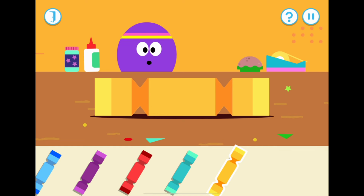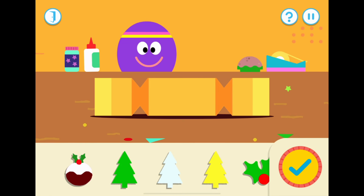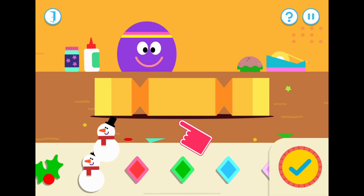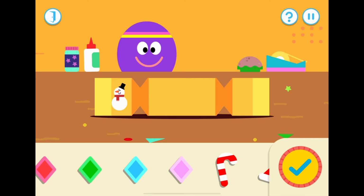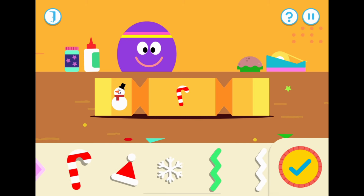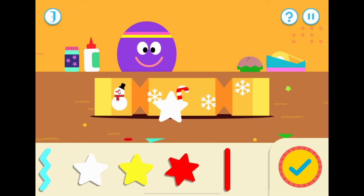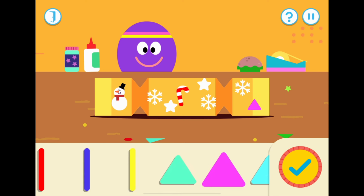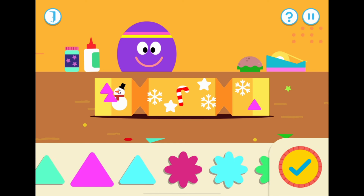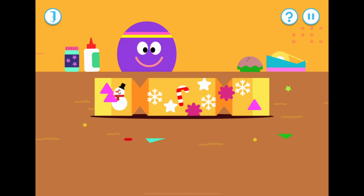Great. Oh, lovely colours. There are lots of decorations to choose from. Drag and drop decorations onto your cracker. What a wonderful design. That's a cracking cracker. How artistic. Good work. What a wonderful design. Amazing decorating.